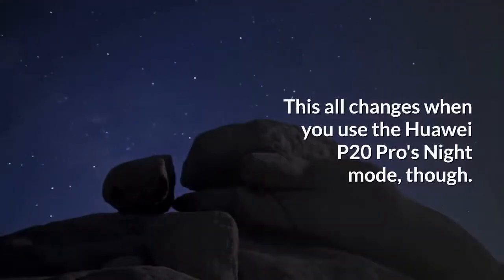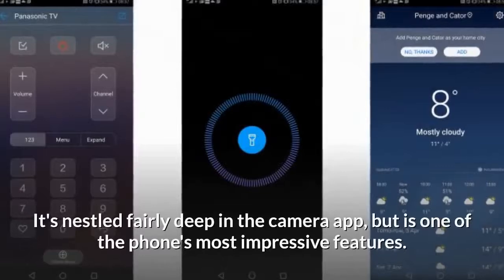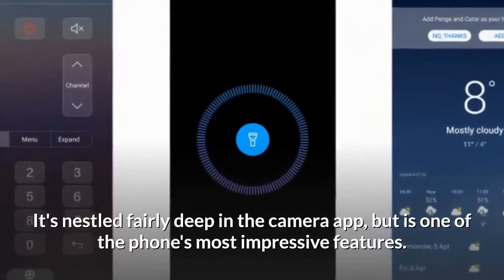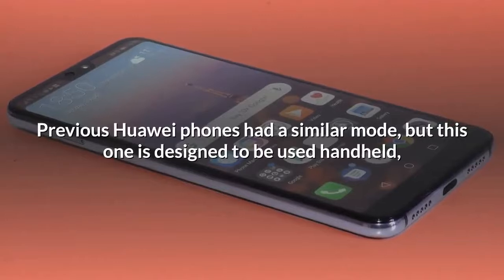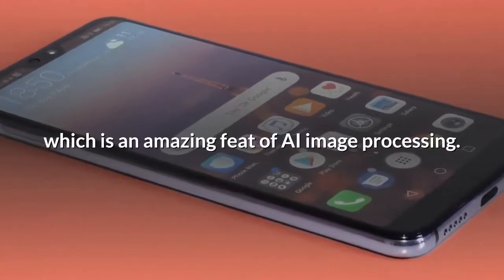This all changes when you use the Huawei P20 Pro's night mode, though. It's nestled fairly deep in the camera app, but is one of the phone's most impressive features. It merges a barrage of images over 3 to 6 seconds. Previous Huawei phones had a similar mode, but this one is designed to be used handheld, which is an amazing feat of AI image processing.